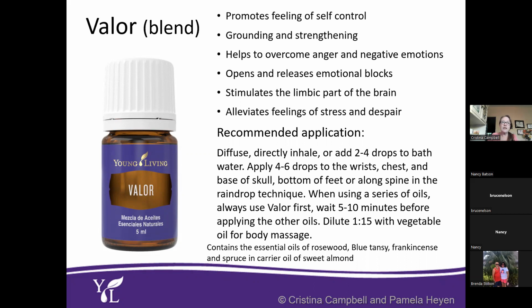It promotes feelings of self-confidence. It's grounding, it's strengthening. It helps overcome fear and negative emotions. I love to use it on my pets. Opens and releases emotional blocks. It stimulates the limbic part of the brain. It alleviates feelings of despair and stress. And you can use it a number of ways, but the way that I use it is just the way I just showed you.